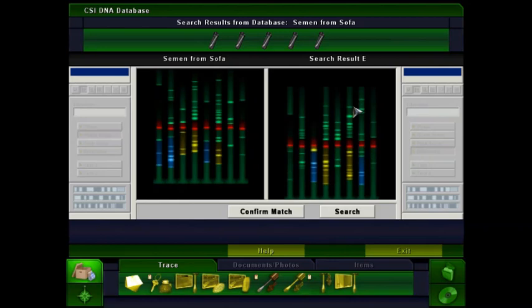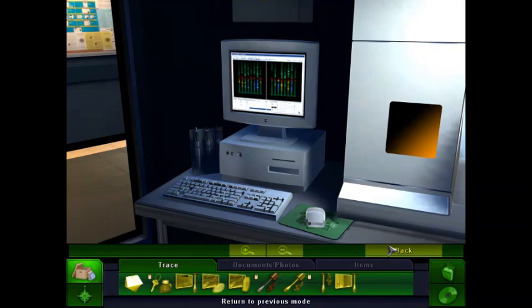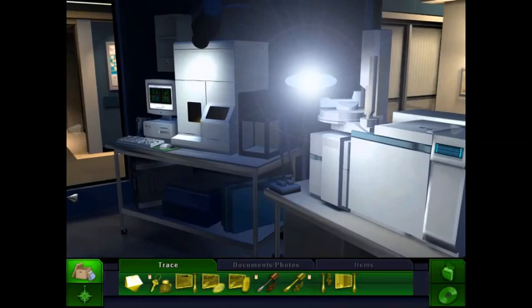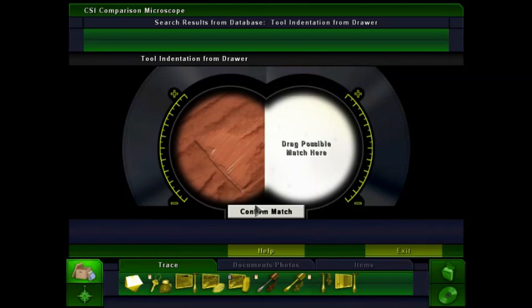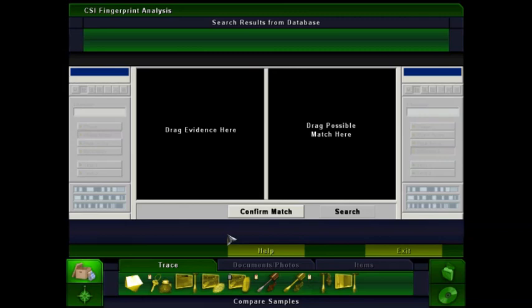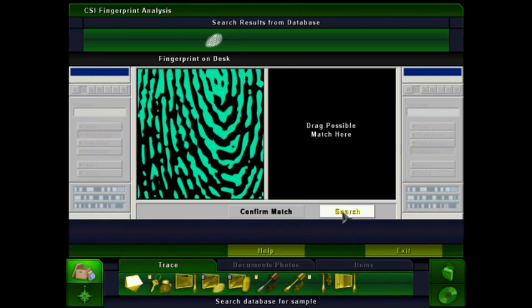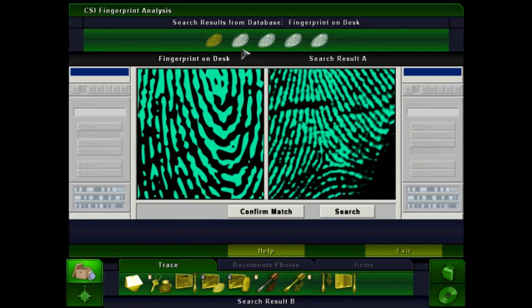Nope. Okay. So we have an unknown. That's just great. Okay. We need this. Okay, so we need something to compare that to. Hmm. Desk. Oh, come on. There's no way that's... No, that's not even close to similar.